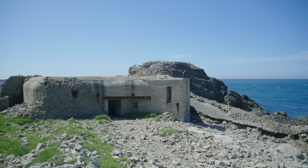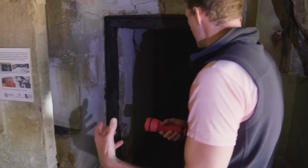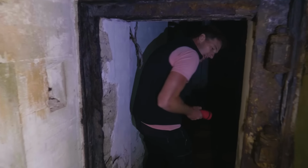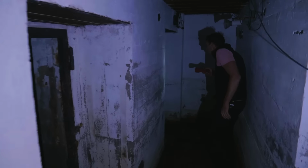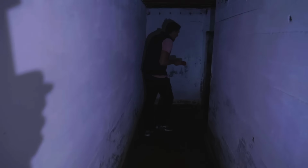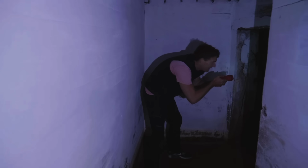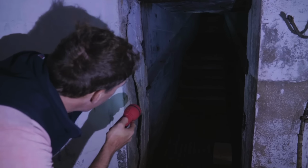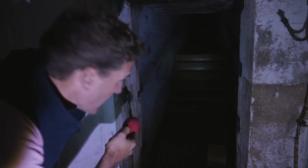So inside here, it's just another giant complex to house big beach defence guns, artillery pieces, and then there would have been machine guns, so the loopholes in the wall, and then places for the crew to live as well. And apparently there's a long tunnel. Yeah, here we go. A long tunnel connecting us with another artillery position out on the headland. Let's go.